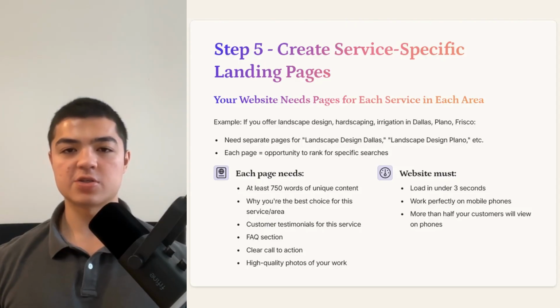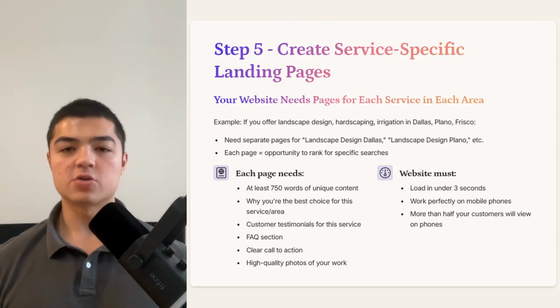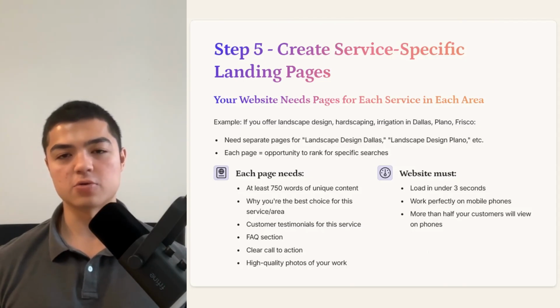So here's how to structure these service pages effectively. Each page should be at least 750 words of unique, valuable content. Don't just copy and paste the same content and change the city name. Google's going to penalize you for duplicate content. Each page needs to be genuinely unique and valuable. You should add a section about why you're the best for this service in this area. So this could include your years of experience, certifications, awards, or unique approaches you use. You want to include customer testimonials specific to this service if you have them. You also want to create an FAQ section that answers common questions customers have about this specific service.